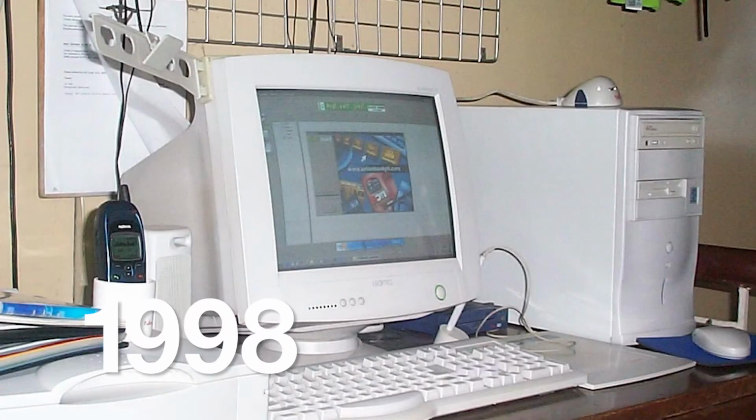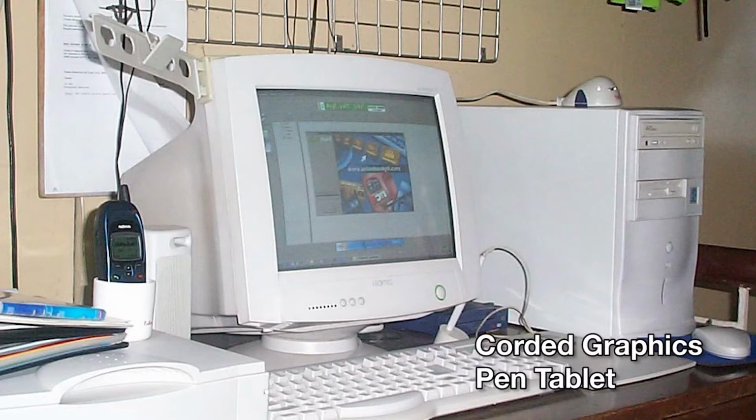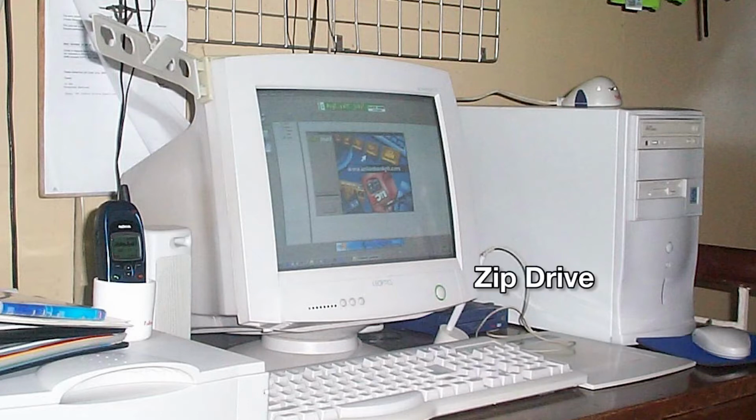Around 1998, I resigned from the advertising agency and set up my home office. This is the Pentium 3 450 MHz. My first graphics tablet was corded. The blue thing was a zip drive. Zip disks were at 75 to 100 megabytes per disk.